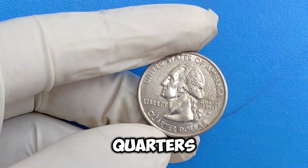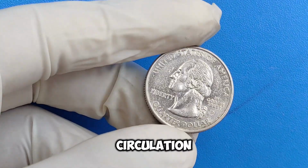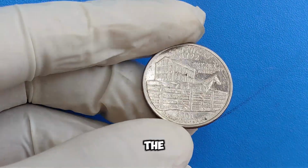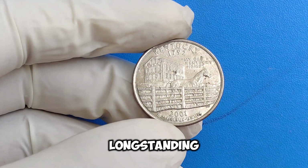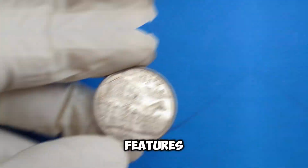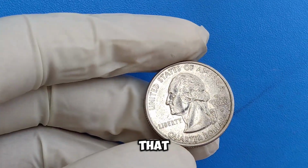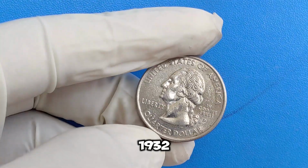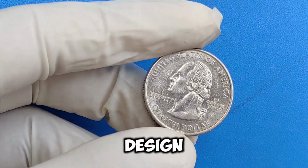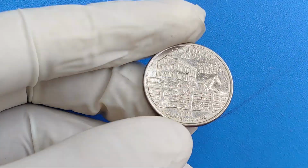But among these state quarters, the regular Washington quarters were still being minted for general circulation. The 2001 Washington quarter was produced at the Denver Mint, which has a long-standing tradition of creating some of the finest coins in the country. This coin features the iconic image of George Washington on the obverse side, a design that has been in use since 1932. The reverse side, however, showcases a traditional eagle design, making it different from the state quarters that were more common during that time.